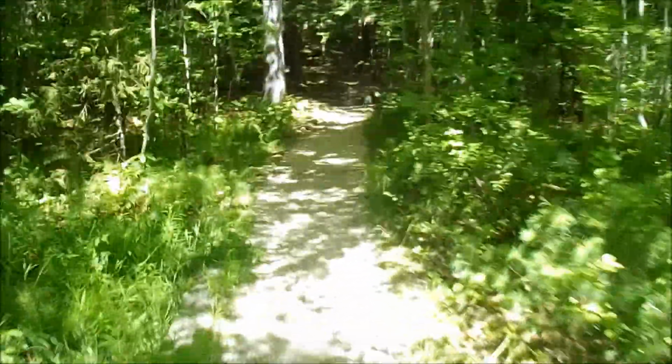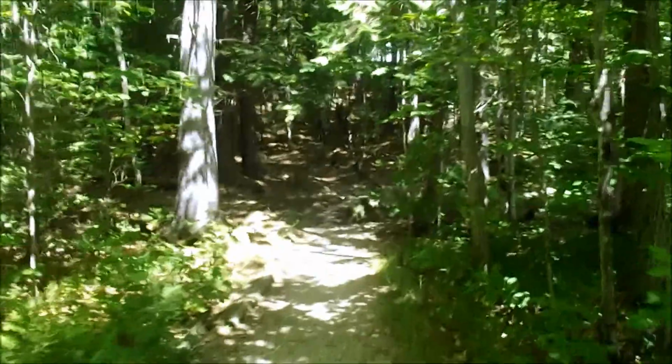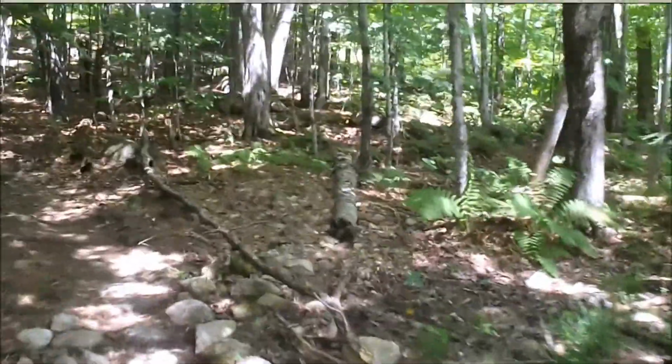Anyway, it's pretty straightforward. According to the sign, it's 3.1 to the summit, where there is an inactive fire tower that you can still go into, and I believe you can actually climb in the cab. So anyway, see how this goes. I'll meet you further along.